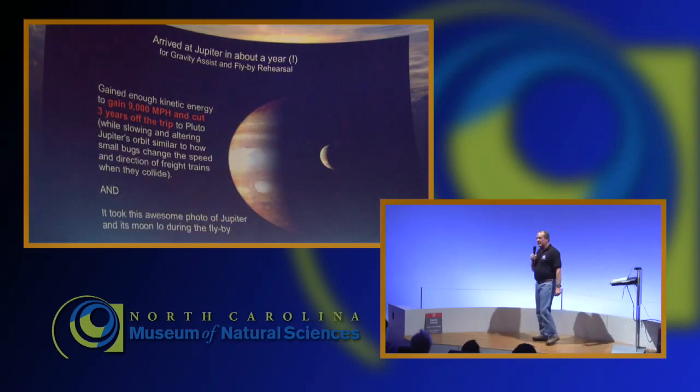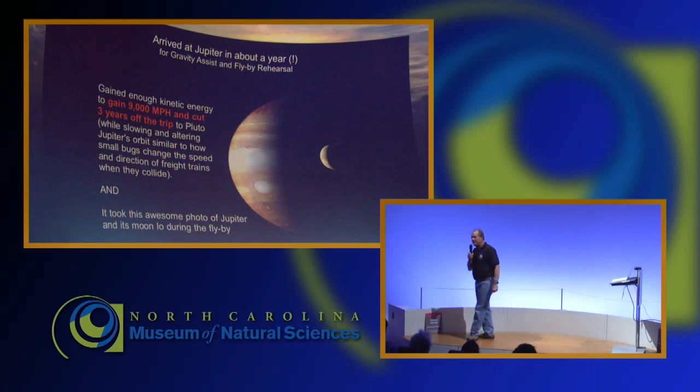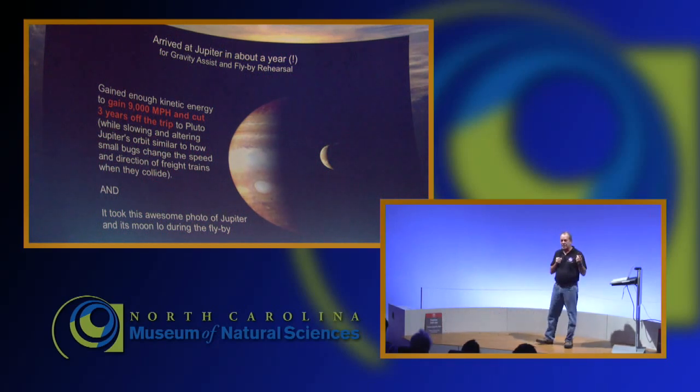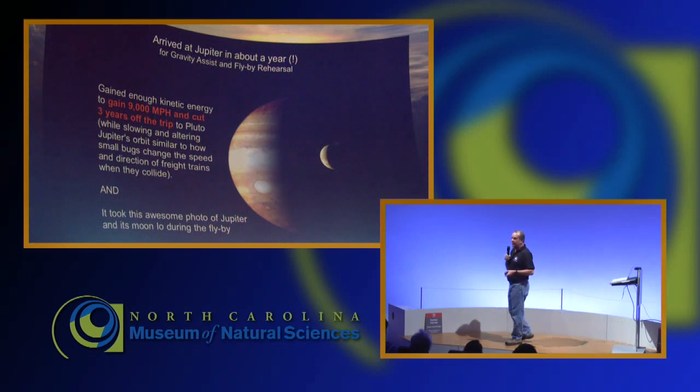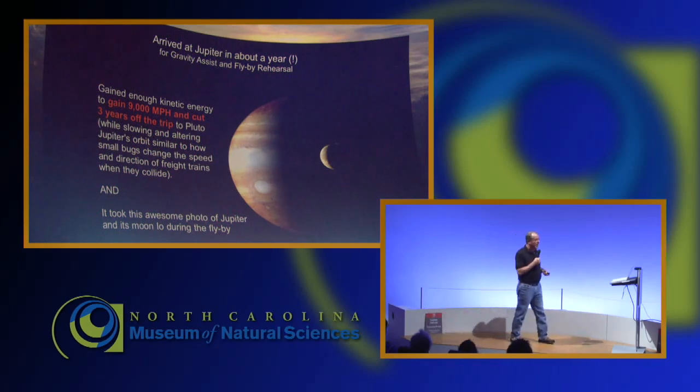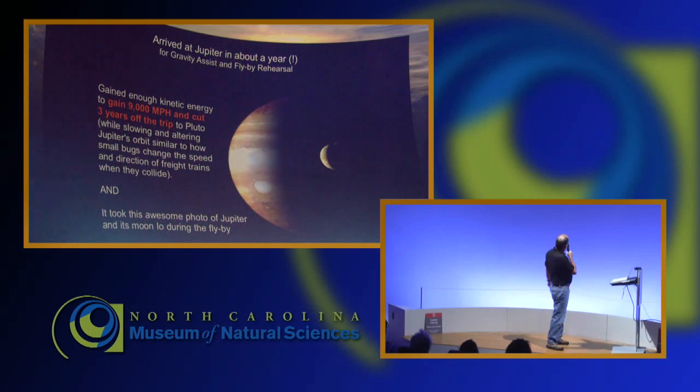It arrived at Jupiter in about a year, which is crazy fast if you're thinking about a Jupiter mission. I mean, we would love to do Jupiter missions in a year. There were 2 reasons to go past Jupiter. I talked about the gravity assist, and the other one was a flyby rehearsal. The picture in the background of my slide here was taken by New Horizons as it passed by Jupiter. Fantastic picture. It doesn't look really good there, but it looks real good on my computer.